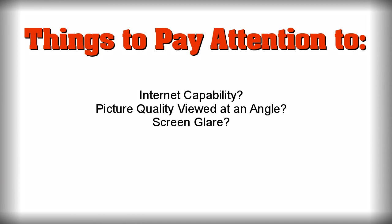Screen glare is another issue that you may want to take a look at, and that may be of importance to you.